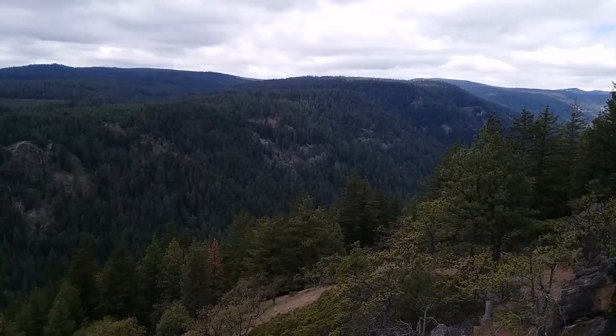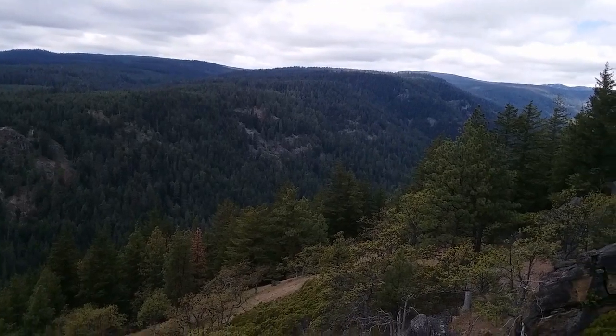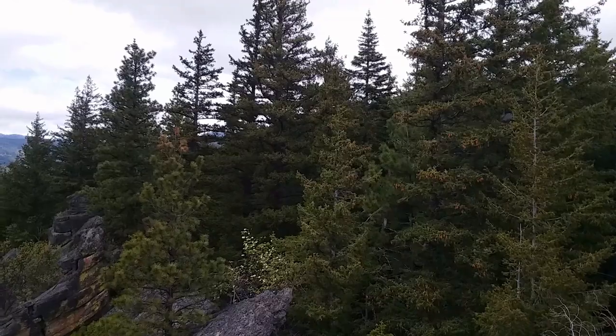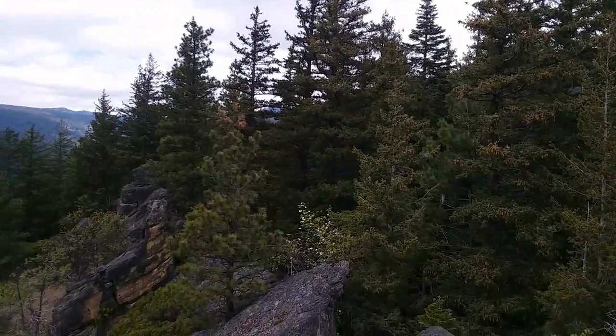But it's definitely a cool place. I wish it was named. You know, the nearest hill is Gordon Butte that we're on the southeast slopes of. Oh, look at that dogwood.